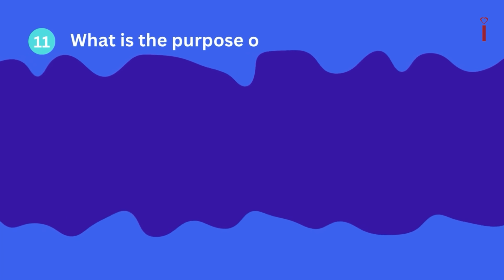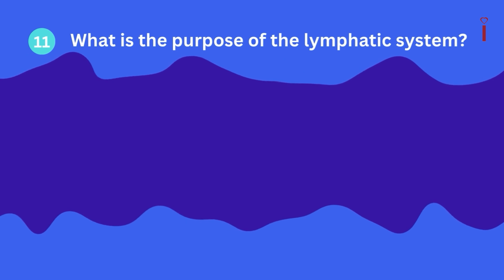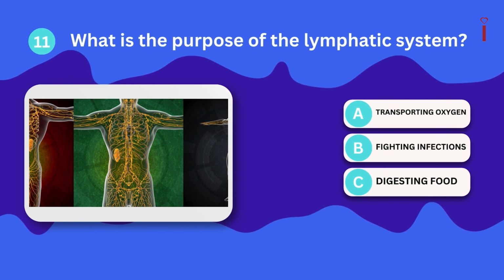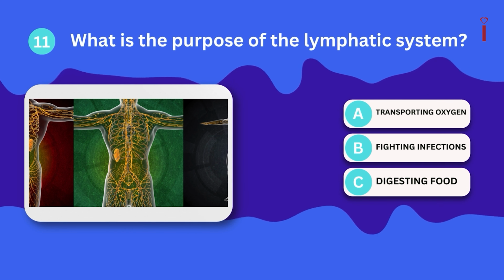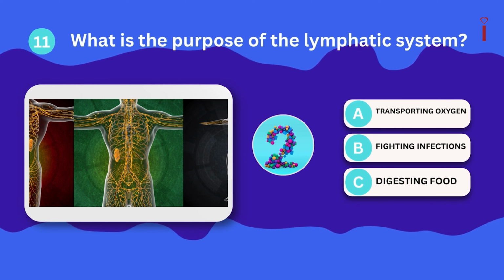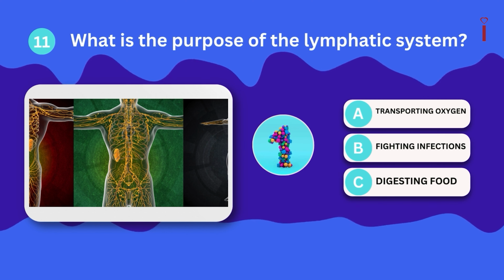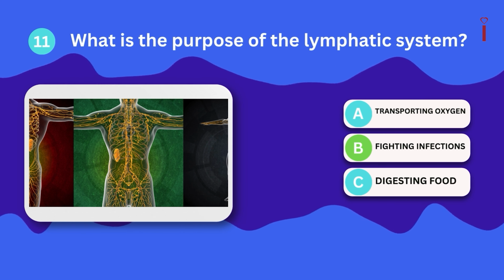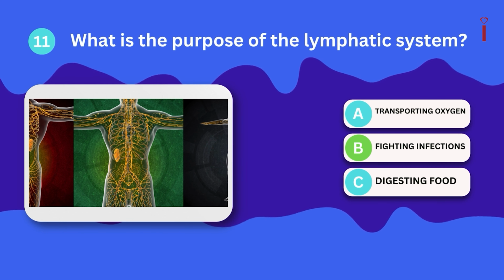Question number 11. What is the purpose of the lymphatic system? A. Transporting oxygen, B. Fighting infections, C. Digesting food. Correct answer, fighting infections.